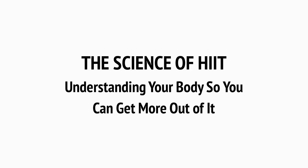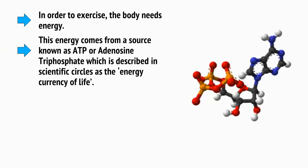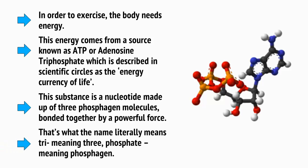Let's first consider how the body gets energy and manages that energy during exertion. First, in order to exercise, the body needs energy. This energy comes from a source known as ATP, or adenosine triphosphate, which is described in scientific circles as the energy currency of life. This substance is a nucleotide made up of three phosphate molecules bonded together by a powerful force. That's what the name literally means, tri meaning three, phosphate meaning phosphate.